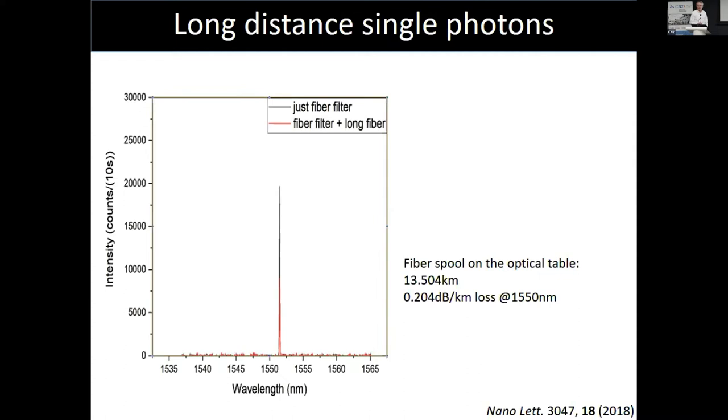And then what's nice, once you have 1.5 microns, you can do this very simple measurement. What I show you in black is a spectrum taken on a quantum dot in the lab. And then we take the exact same thing, we put it in optical fiber, because we have 1.5 microns. Finally, it took us years and years to get there. But now we can put 13 kilometers of optical fiber and measure again, and it's shown in red. You see, more than half of it still comes out after 13 kilometers of fiber. And this you cannot do with any other wavelength.